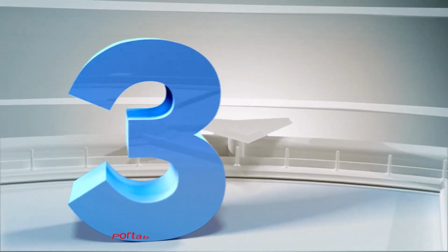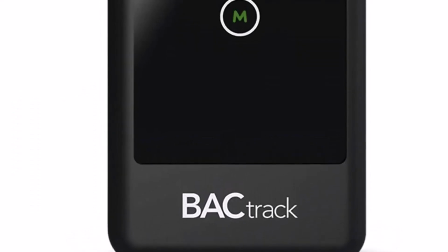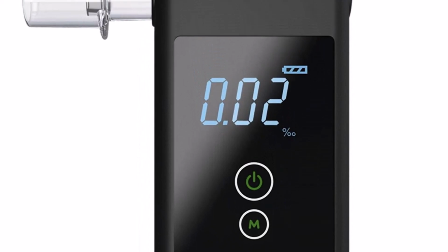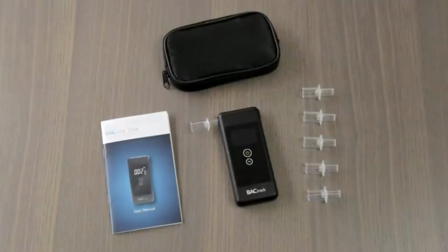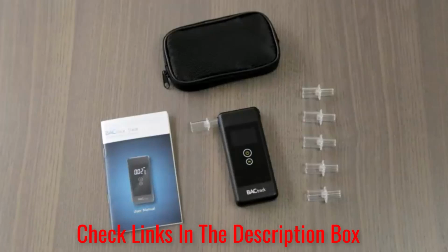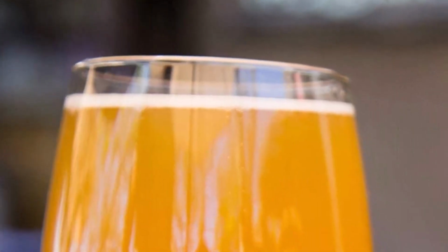Number 3. Backtrack Trace Portable Breathalyzer. When looking for a good breathalyzer, it's a good idea to choose one that rivals models used by law enforcement officials or hospitals. The Trace breathalyzer is so good that it is capable of detecting tiny traces of alcohol in your system. It also has a high accuracy level up to the 3rd decimal point. This portable breathalyzer is compact enough to fit in your purse or pocket. Carrying this device is no hassle at all.